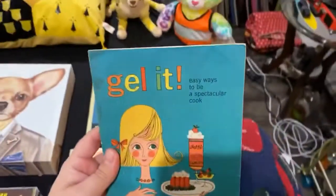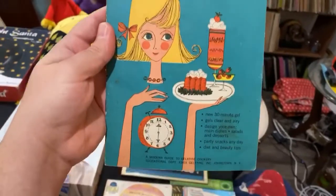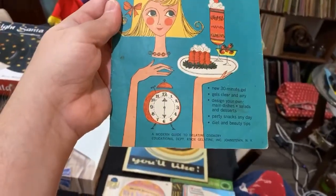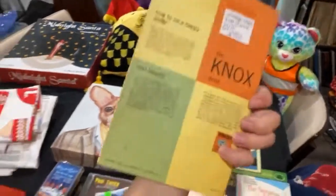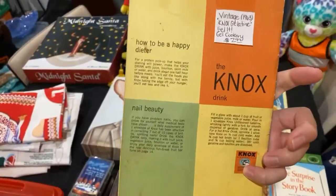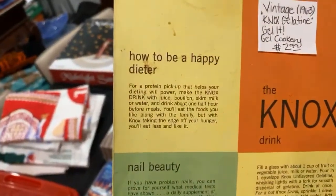Just gel it. Easy ways to be a spectacular cook. Look at her. A modern guide to gelatine cookery. This is from Knox Gelatin. Man, this is like right up my alley. I love it. It was $3. I probably want to keep this one too.